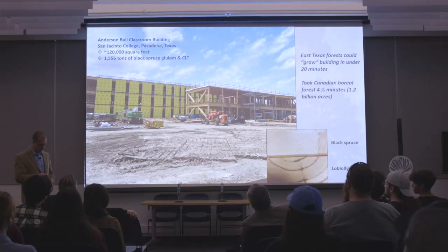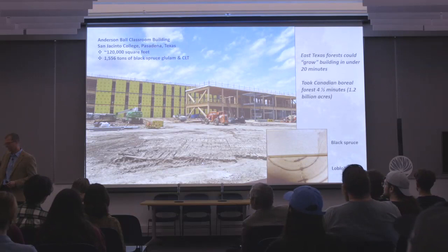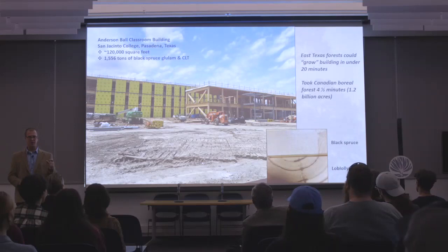This is a cross section. This is the end grain of a piece of black spruce from the boreal forest. I've got a sample here. I think this is the very sample that I took the picture from. And the rings are really, really tight. Those trees grow really, really slow. The bottom picture is a piece of loblolly pine. Look how wide those rings are.